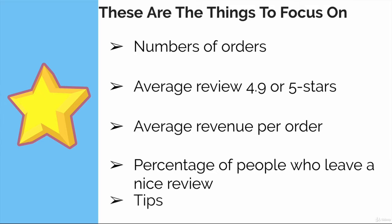Another ranking factor is people leaving you tips. This helps you in a couple of ways. First, obviously, this increases your order size. And again, Fiverr takes a cut from your tips, which is kind of weird, but they do.